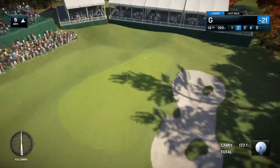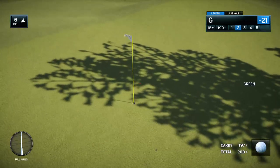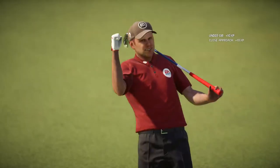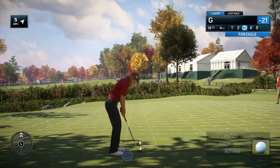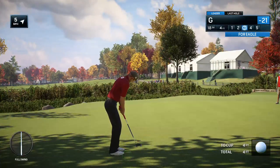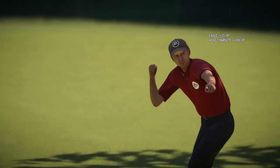This is looking really good. Beautiful shot. Here comes the eagle. Unbelievable. Get the eagle. The Boston Championship.